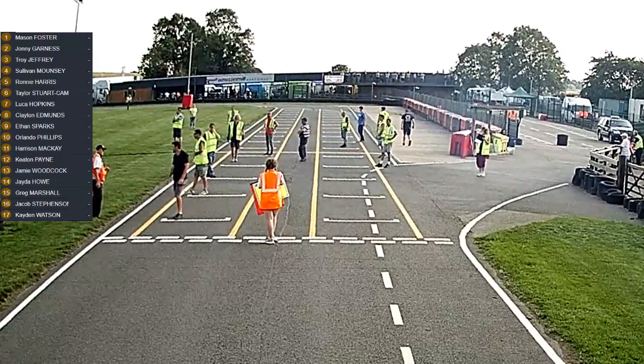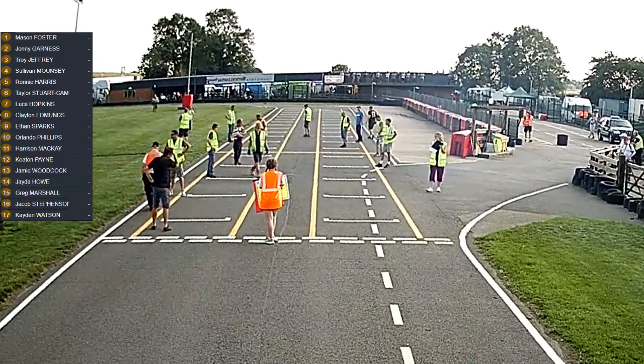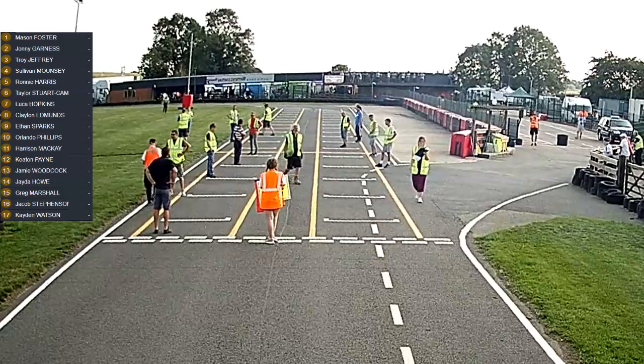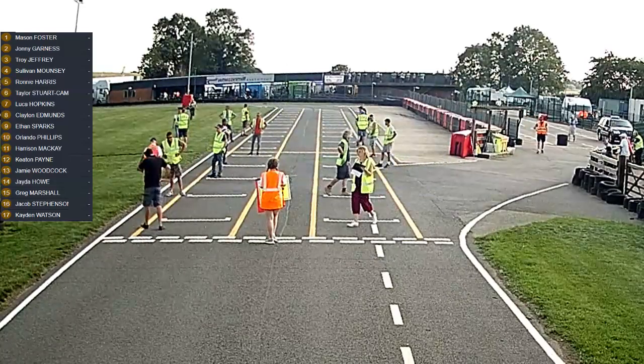So will Johnny Garness be able to keep up with the pace of Mason Foster? 8 tenths off in qualifying. Mason Foster was on pole. Meanwhile, Mason Foster then confirmed on pole position ahead of Johnny Garness.